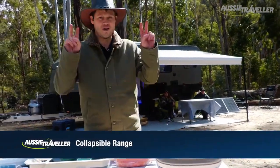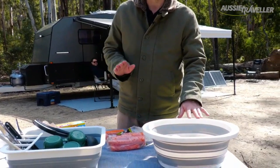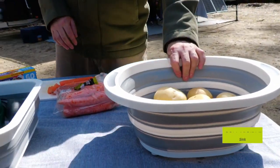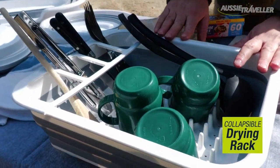While the crew takes a well-deserved break, I'm going to get started on dinner tonight. Whilst I was starting, I thought I'd take the opportunity to run you through our collapsible storage range. As you can see, we've got the sink here that we've been washing our potatoes in, so that's going to be nice for dinner later on. We've already had to wash some of the dishes. Some of the guys got a bit hungry over lunch, so they're already in the drying rack here.